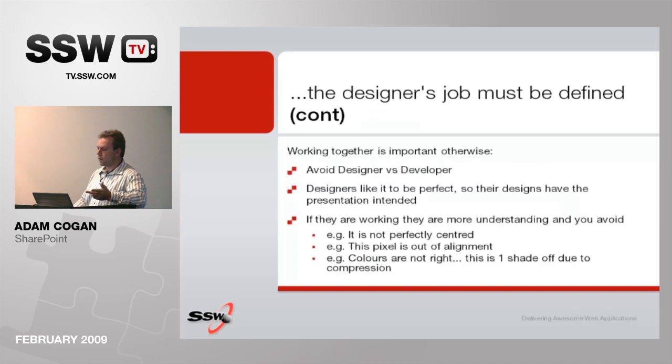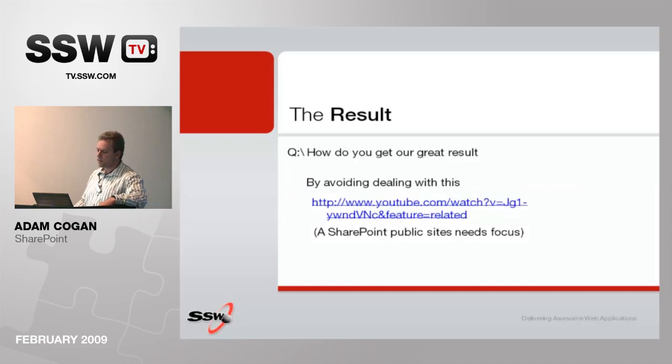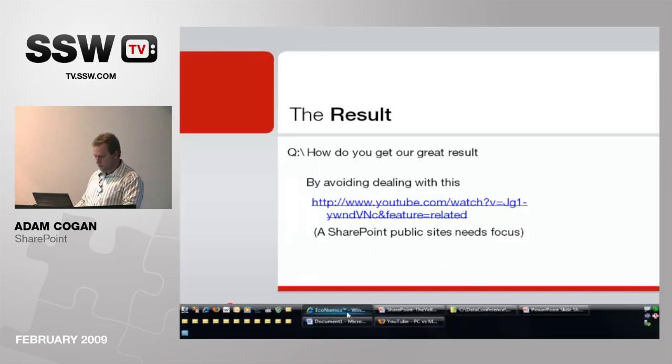So we try to avoid this designer versus developer. We try to get the developers and the designers to sit next to each other, and that is the only time we really see designers switch off a little bit or become a bit more reasonable. And so they will say, all right, they can see what's going on, they'll let that 1 pixel go, they'll let that 1 shade of colour go off, because they're sitting right next to each other. So, the end result.